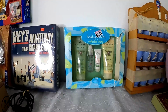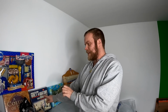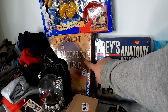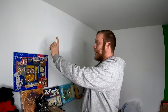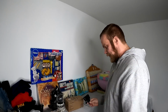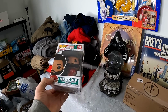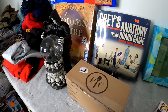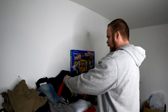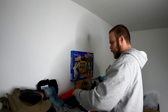Got a Healing Garden white tea set right here, and this one's a pretty good one. $8, not bad. Ended up with Grey's Anatomy board game here for $2.99 sealed, as well as a Column of Fire sealed right here. Got the Pillsbury cooking set there, like a toy set, pretty cool. Got this Pampered Chef prep bowl set right here for $4.99. This Funko Pop right here for $3.99. Ended up with a whole bunch of clothing here. Got one Harley shirt, which I think the t-shirts are like $2.99, but then the other stuff's like $4.99.